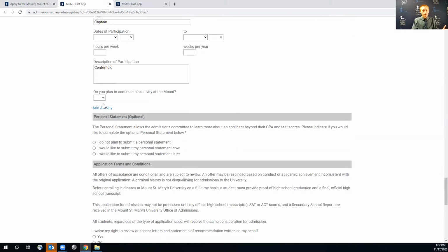and whether or not you plan to continue the activity at the Mount. That allows us to know whether we can send you more information about that club or organization so you know how to get connected when you're here as a student.